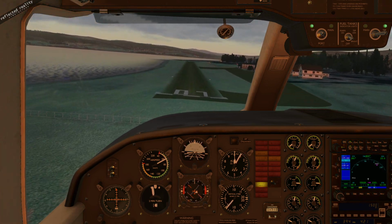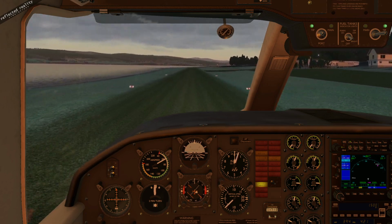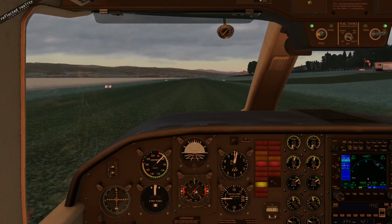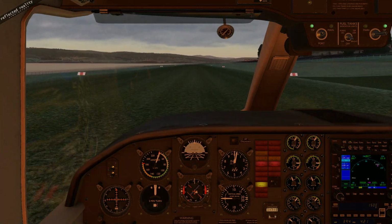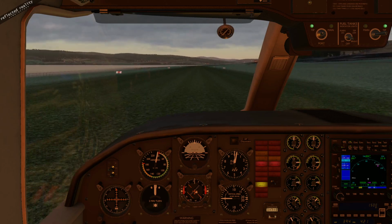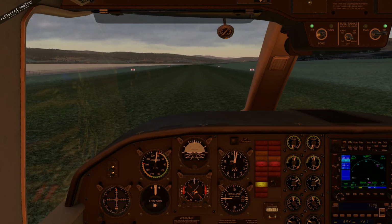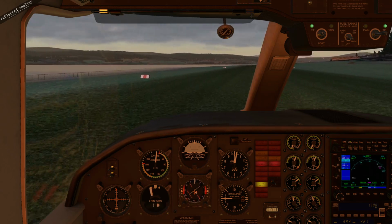Anywhere before the parallel or the taxiway would be fine. Power on until we get to the flare. Hold the nose up. Down she goes. Put it into beta. I'll keep some weight off the nose if we can. And then I'll put it into max reverse. Back to beta. We'll just do a quick taxi back and then we'll get airborne.